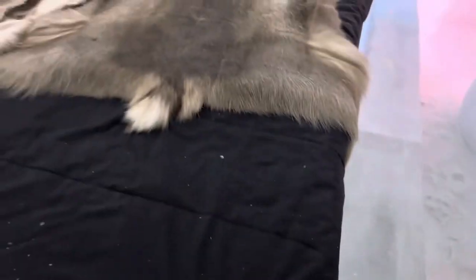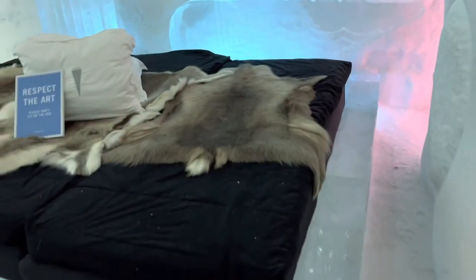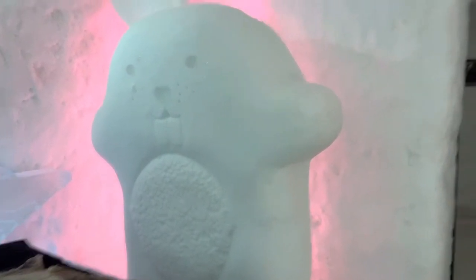The bed is very soft. It's just the framing that is made of ice. And then you get a sleeping bag. So that's good. Look at this sculpture here. It's like a big bunny. It's very beautiful. But very beautiful, but not for me. I can't sleep in these kinds of rooms. No way.